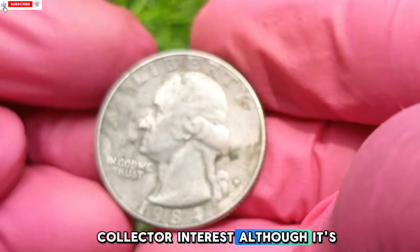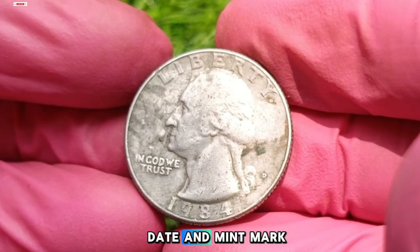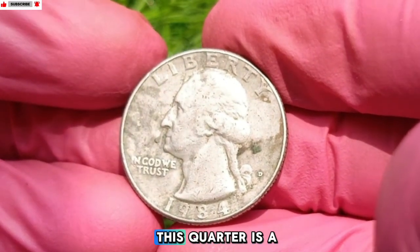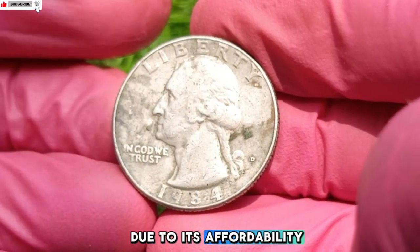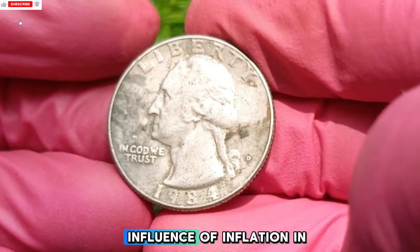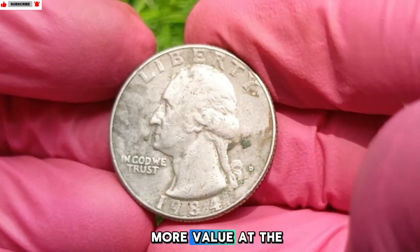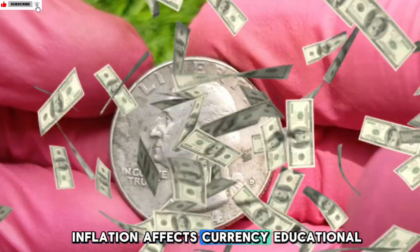Collector interest: although it's not a rare coin, collectors of Washington quarters or those assembling full date and mint mark sets often include the 1984 D. Popularity among beginners: this quarter is a common starting point for beginner coin collectors due to its affordability and historical significance. Influence of inflation on purchasing power: the 1984 quarter had more value at the time of issue compared to today, a reminder of how inflation affects currency.